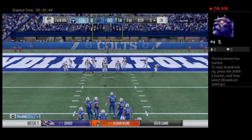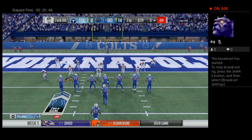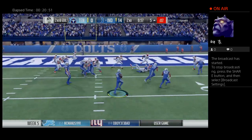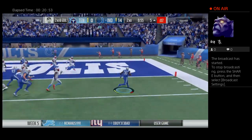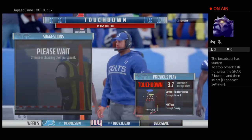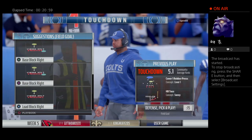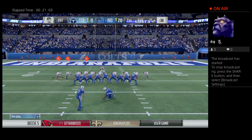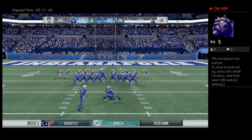Second down now after the incompletion. On the toss, there goes Goin. And he takes it in for a Colts score. A great play there. His first touchdown on the year. And the Colts are able to grow their lead.